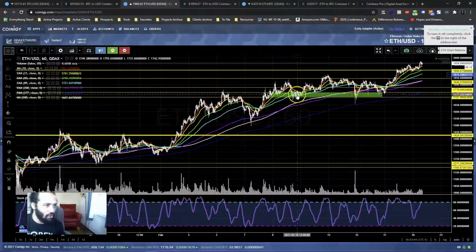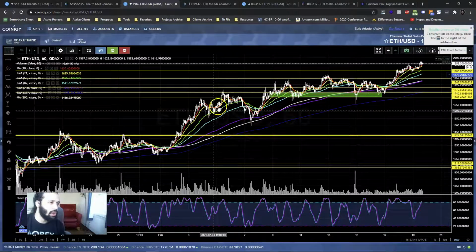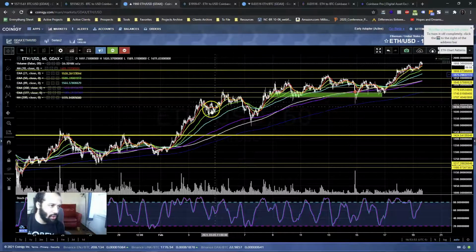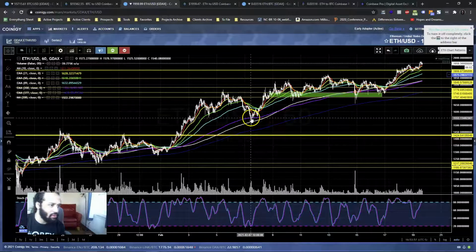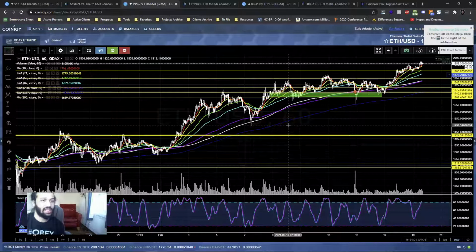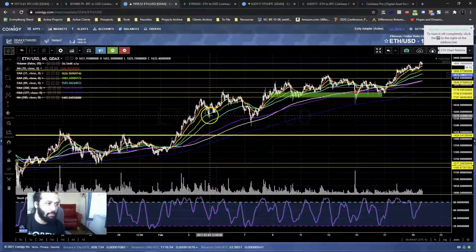This is where I thought the new, okay, so let me explain why this was bad. So going up to here, the basing area for this run up is down here. If you break back below that, you're probably going to continue back below it. It means that the trend is probably reversed, or at least that's the way that would look to me on a Bitcoin chart. Is that now, okay, this thing is probably going to keep going down.